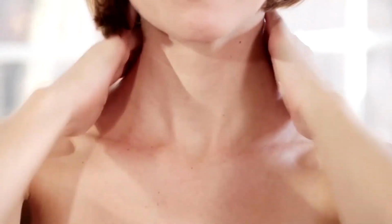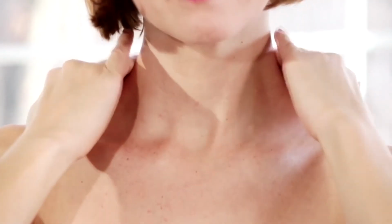Pour the oil onto your palms, rub vigorously to warm the oil, stimulating the natural ingredients. Rub on neck and temples for relief of stress and headaches.